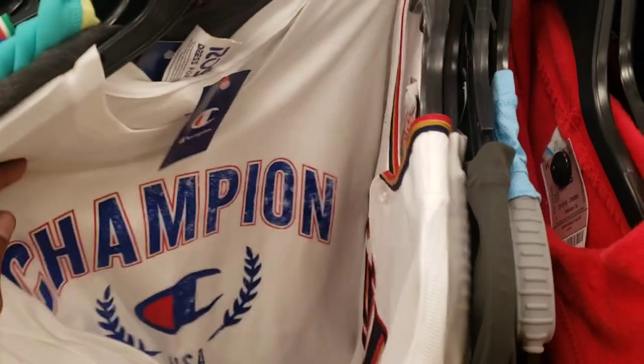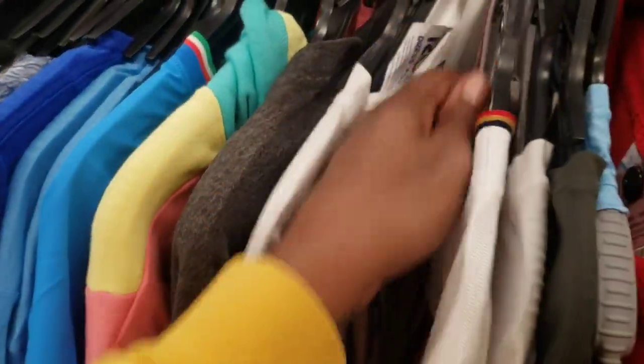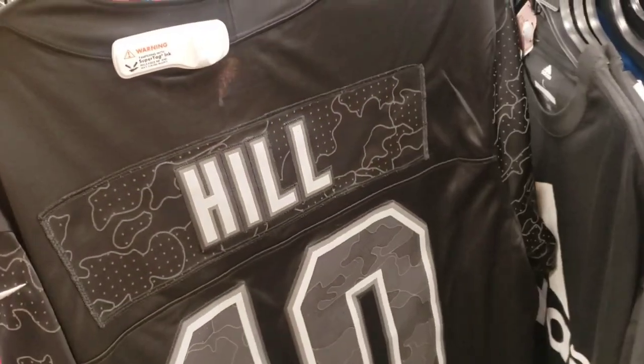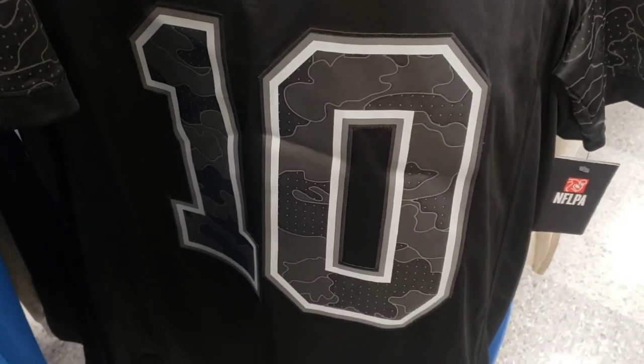Was here during a restart. They got those Minnesota Twins jerseys, 1999, nothing on the back. What about this one? We saw the last football jersey, Kansas City black jersey, Hill. $19 on this one. I think I might have to scoop this one up.